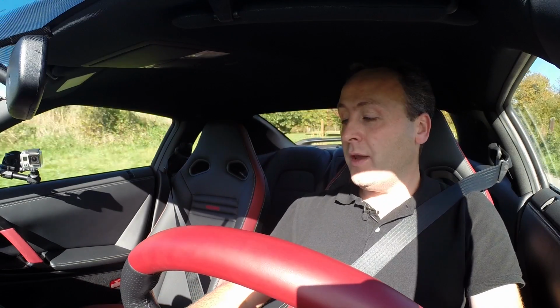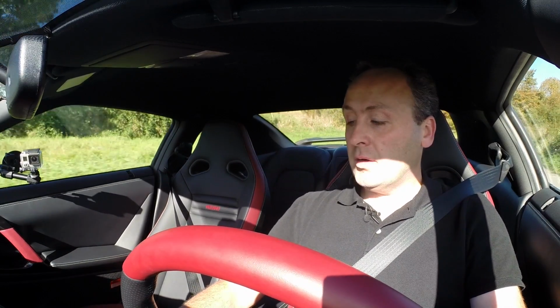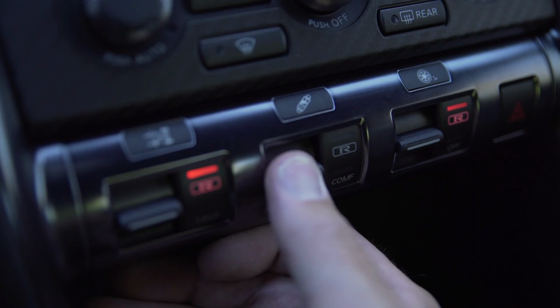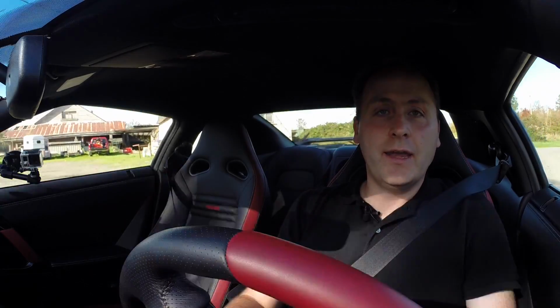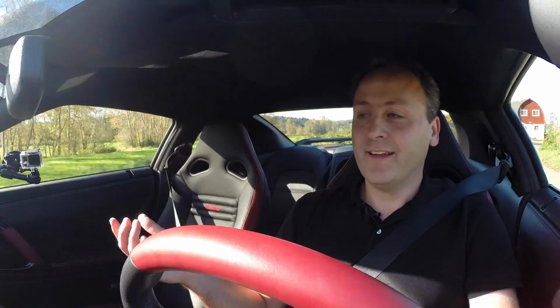While you're on the road, that's one of the amazing things about this car. Let's go ahead and put it into comfort mode for the shocks. We'll take race mode off for those other two features. And now I'm driving a regular everyday car.